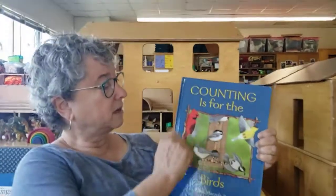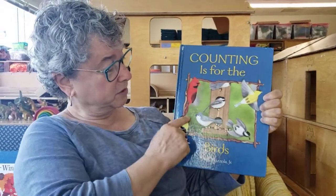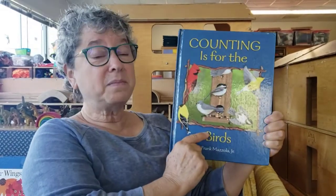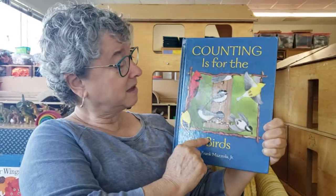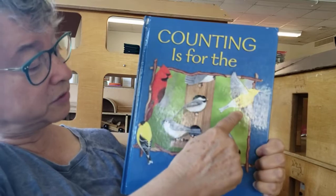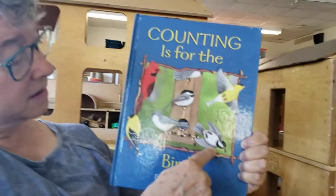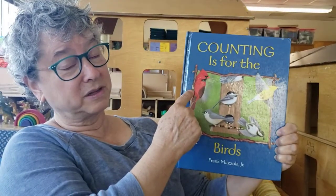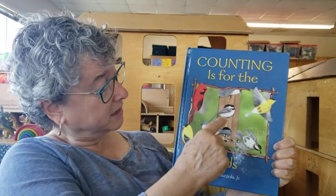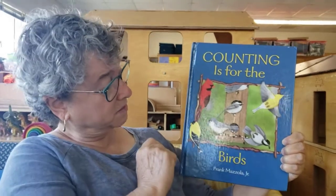This story is called Counting is for the Birds. And here are the birds. And because it's called Counting is for the Birds, I think we might be counting some birds. What do you think? Let's count the birds that are on the cover. 1, 2, 3, 4, 5, 6, 7. 7 birds. And we know that this red bird is called a cardinal. That's right, a cardinal. And here's our chickadee. And here's our tufted titmouse.